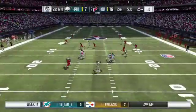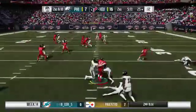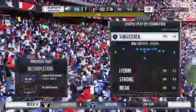2nd and 10. It's Rosen again. And he fires one that's intercepted. Picked off at the 36. And he's going to be brought down by the face mask. Here come the flags. This is going to get him a first down.